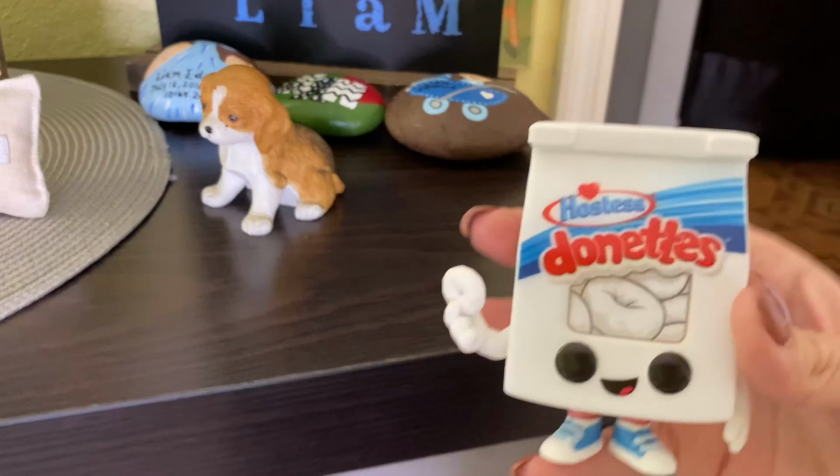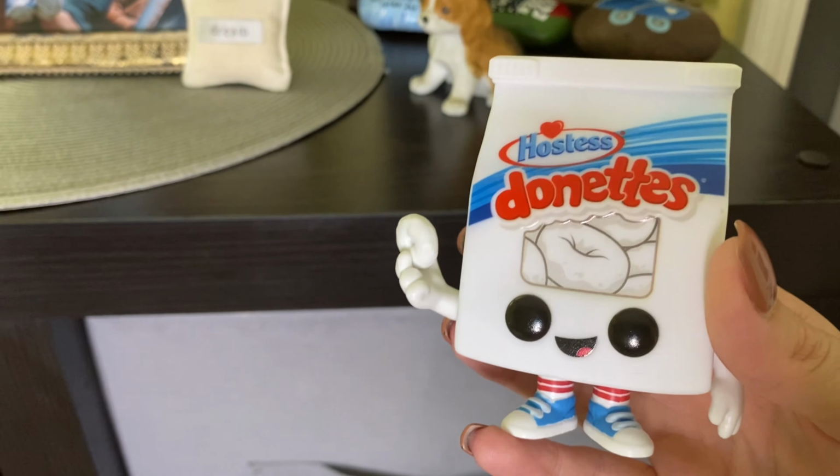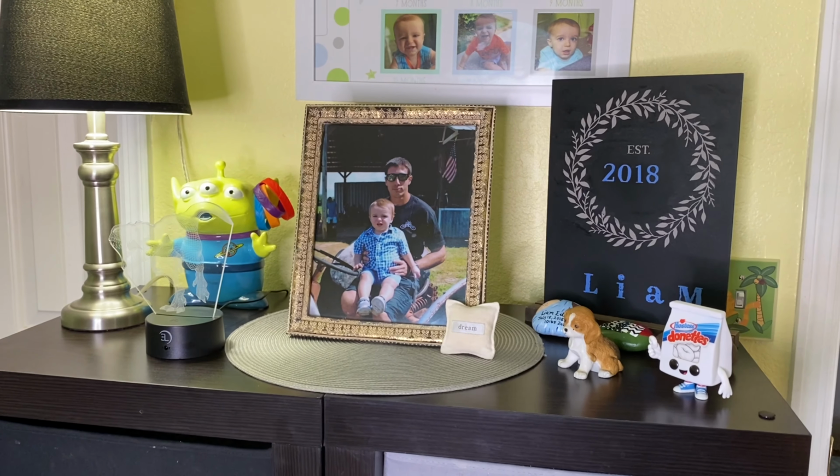And then we collect Funko Pops. So this is Liam's. It's so cute. He's obsessed with powdered donuts. So if you guys can relate, I had to get this for him. So just put that on his dresser and it looks so cute and neat in here.